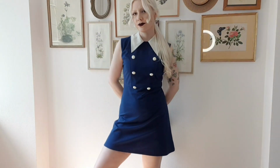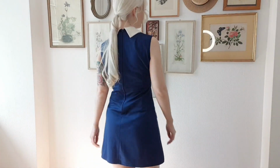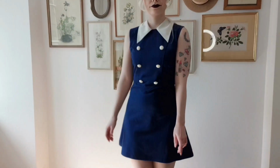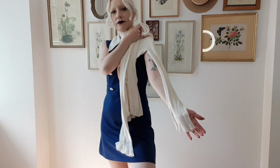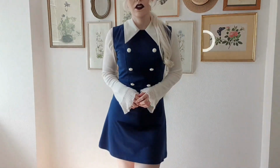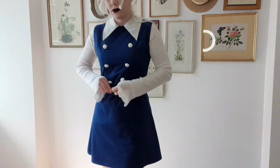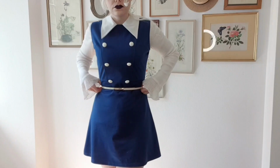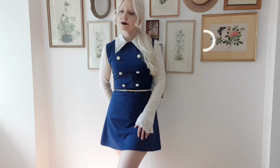Next, we have the pop 60s inspired mini dress. This one was €12 and I just think it's super cute. I just paired it with a long sleeve vintage blouse just to kind of add a little extra something to it. And then I completed it with a belt. And yeah, I'm really pleased with how this outfit came out. I think it's really cute. I just need some white over knee socks and then I think it's perfect.